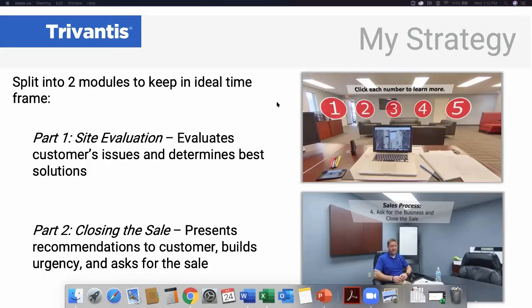So what we've created, we've just recently launched 2 modules. We're working on the 3rd. The first one teaches the sales reps how to go to a property and look around. The second one is more about the sales process and how you close a sale. And the 3rd project that we're working on is 4 different environments that the sales reps have to go into and identify what are the different products that would be used. So let me show you quick.